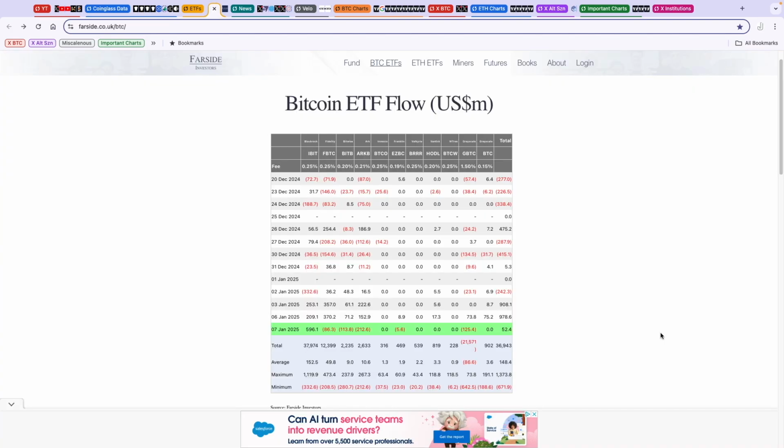So you can see for the Bitcoin ETFs, we had a massive inflow yesterday. You can see that BlackRock had a big inflow, and that averaged out at a net positive for the dump yesterday that we had, which is really bullish. It shows that the demand is there on the institutional side, and when that's combined with the retail demand, I think things will go massively parabolic in the higher time frames.